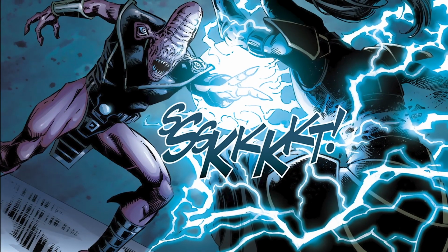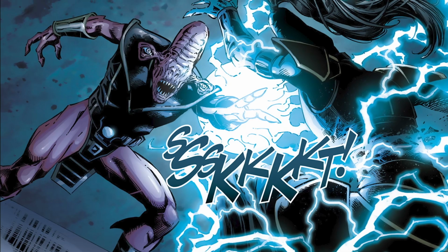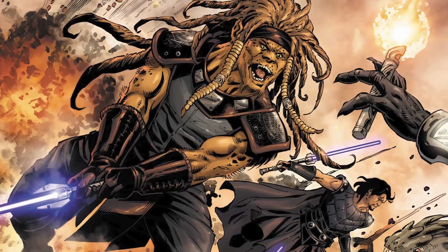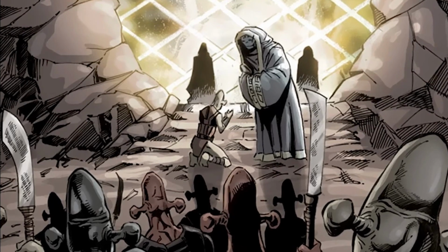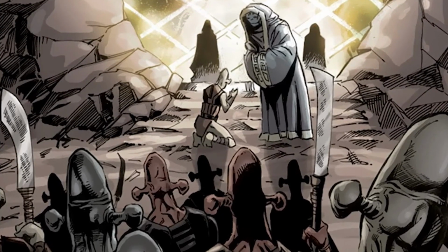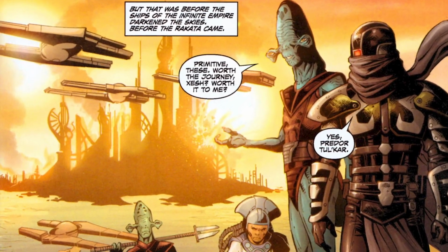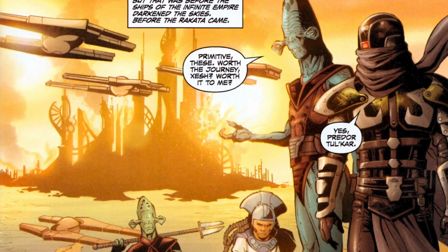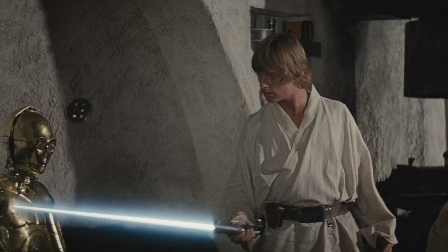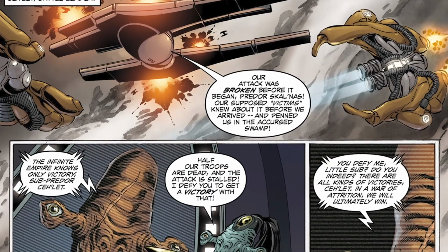Now, the Rakatans were an ancient, powerful, and technologically very advanced species that fought against the first Force users, the Jedi. The Rakatans are an alien species that appear in legends, and they were one of the first to discover and harness the power of the Force. They were known for their infinite empire, which was a powerful civilization that existed around 30,000 years before Episode 4, A New Hope, or in other words, 30,000 years before the Battle of Yavin. And they really controlled a lot of the galaxy.